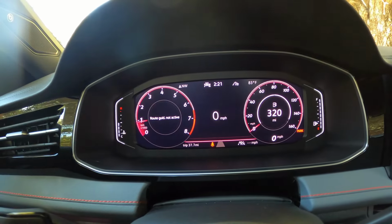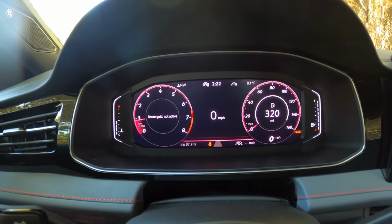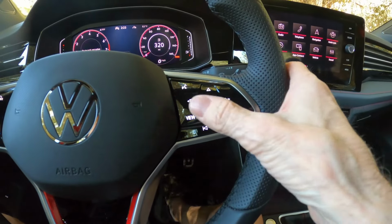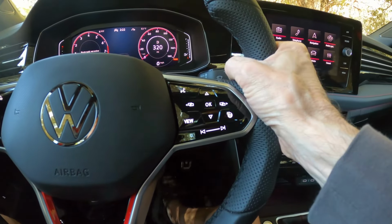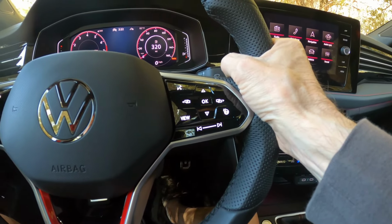I like to have the speedo in the middle and then a huge sign for how much gas I have left. So you get these touch buttons here, capacitive buttons. They're sort of annoying, but if you keep your hands out of the way, you won't inadvertently turn the heated steering wheel on. All right, so let's go ahead and take it for a drive and see what it's like.